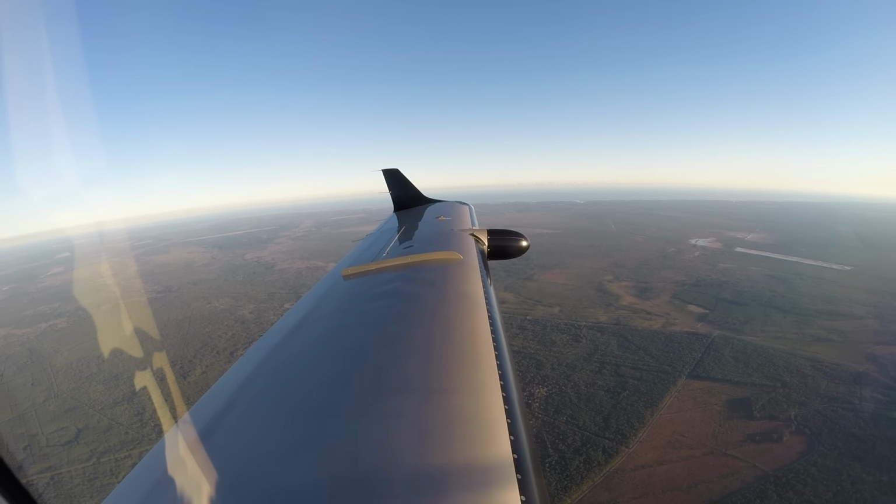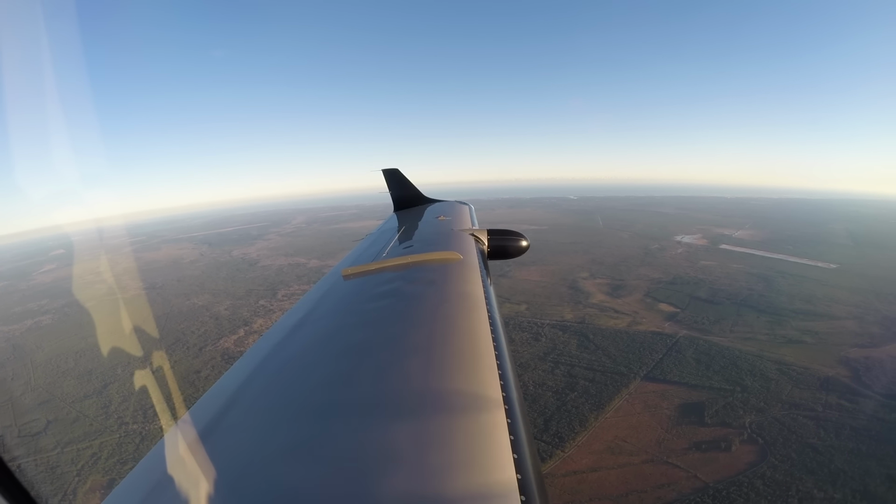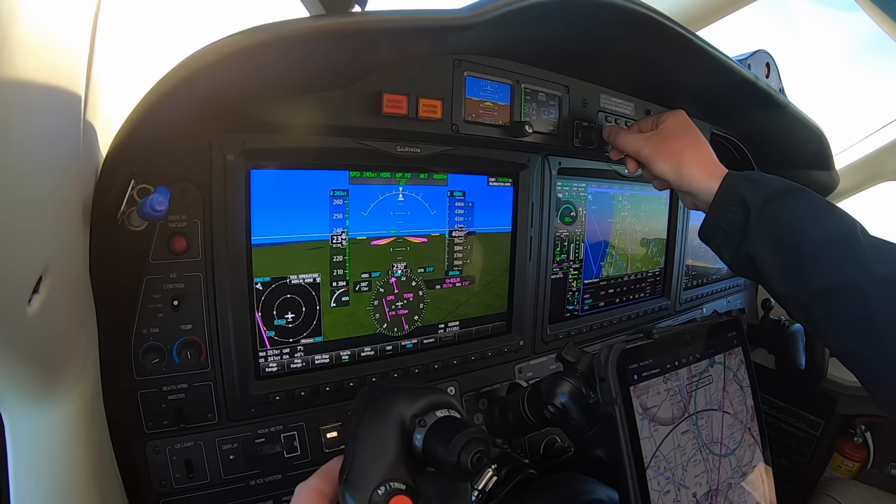9 Bravo Zulu, turn left heading 150, descend and maintain 3,000. 150, 3,000, 9 Bravo Zulu.